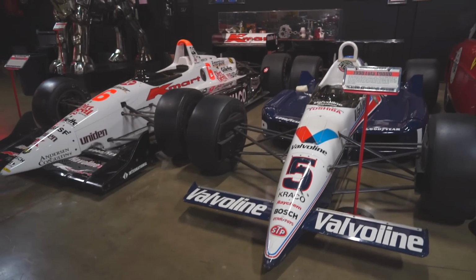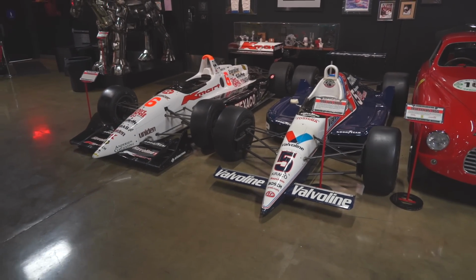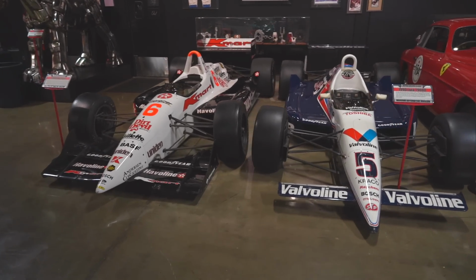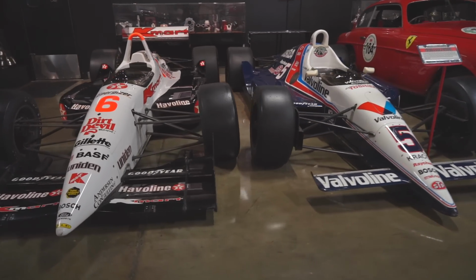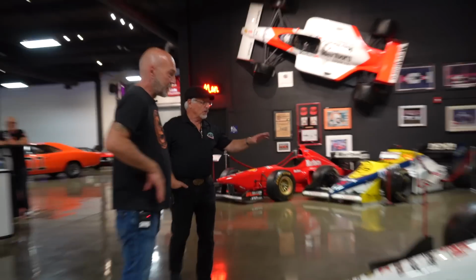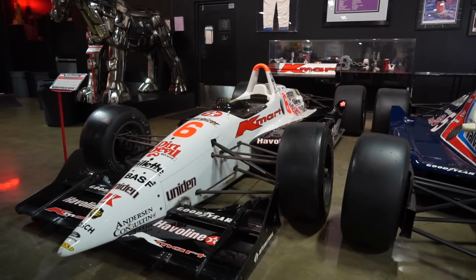All right, I want to walk over on that side, but we're going to glide past. This is Al Unser Jr.'s last winning Indy car. That's Junior's. You take a look, and it's got the Speedway configuration. You take a look at this one. This is Mario Andretti's last winning Indy car. Just so staggering what you guys own.